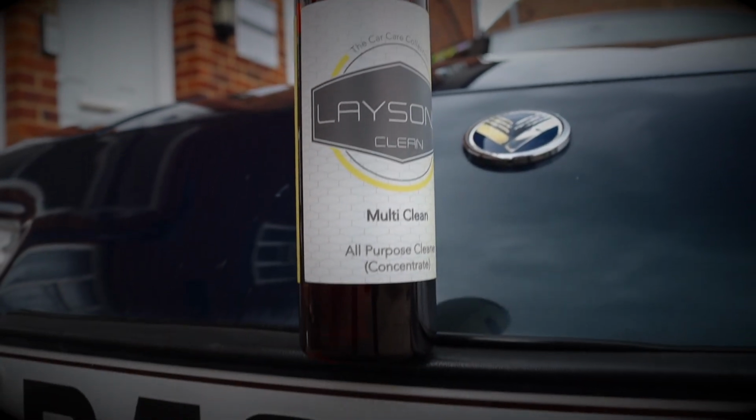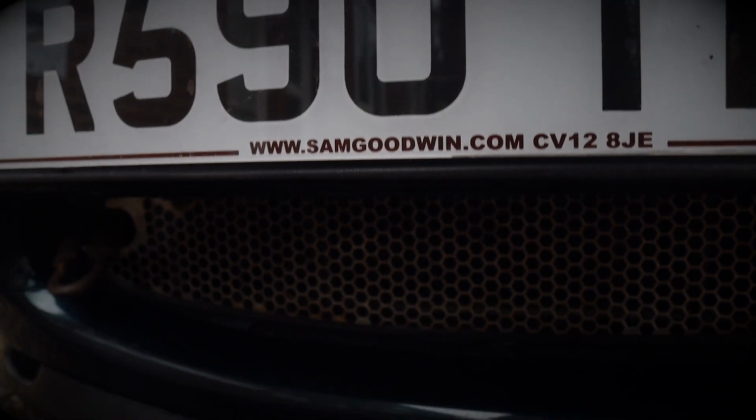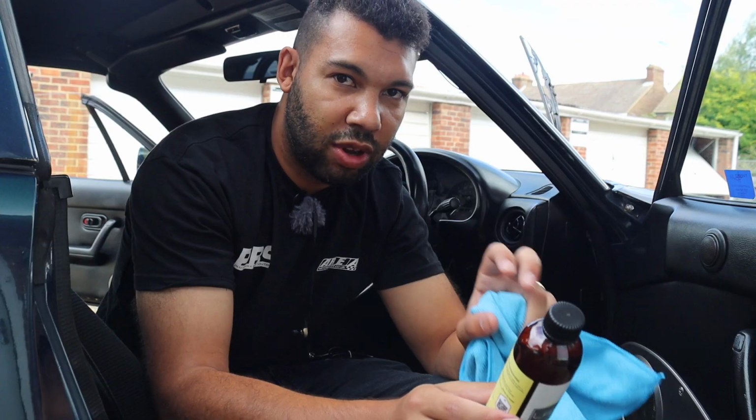Almost done, but there's one product I haven't used yet. Some of you may have thought that I had forgotten about it. It is, of course, the Multi-Clean, which is part of the Laysons Clean range. That's the all-purpose cleaner, and this is a concentrate. So there's a few different ways in which you can use this.